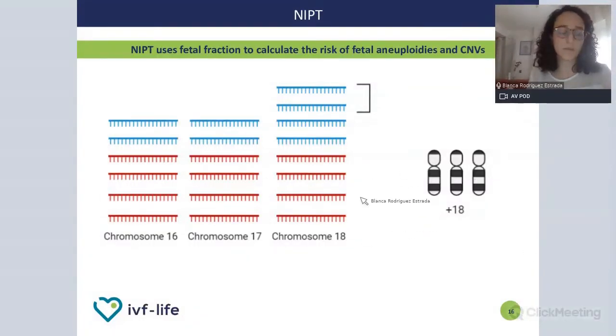This example represents a profile with an increased risk of chromosome 18 trisomy, Edwards syndrome. Here we can see, in red, that the representation of the mother's DNA fraction is constant, and then in chromosome 18 there is an increase of fetal fraction, which is due to the trisomy of chromosome 18.